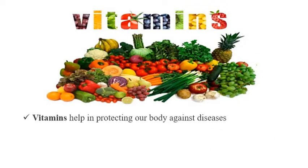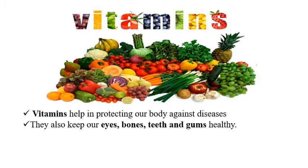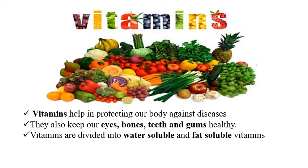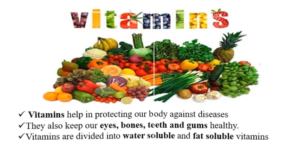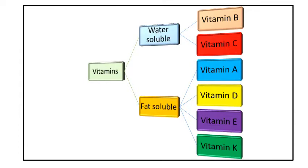Vitamins. Vitamins help in protecting our body against diseases. They also keep our eyes, bones, teeth and gums healthy. Vitamins are divided into water-soluble and fat-soluble vitamins. So these are the vitamins. Water-soluble are vitamin B and vitamin C. Fat-soluble are vitamin A, D, E and K.